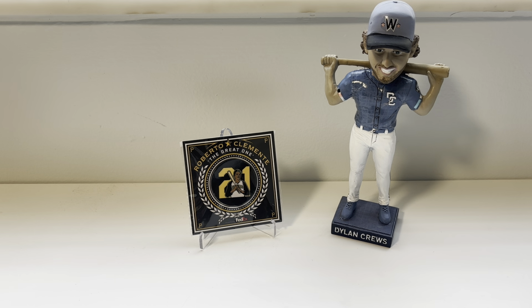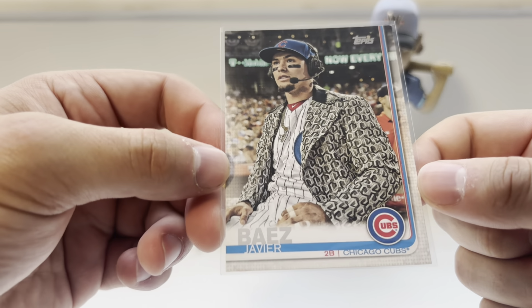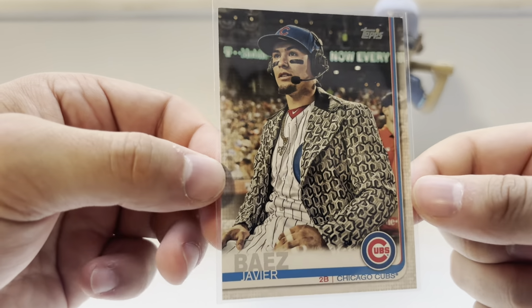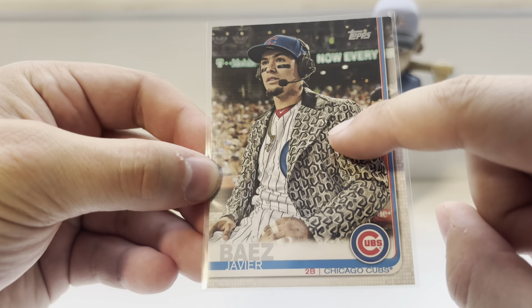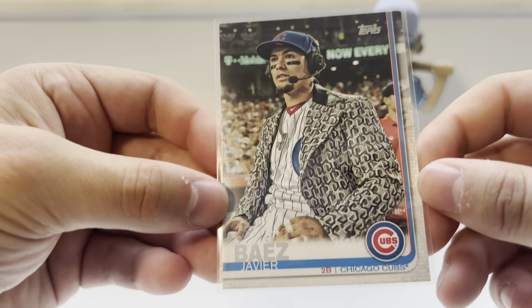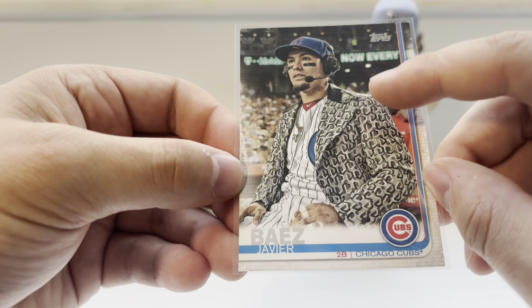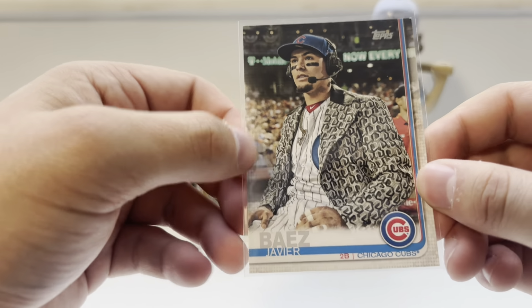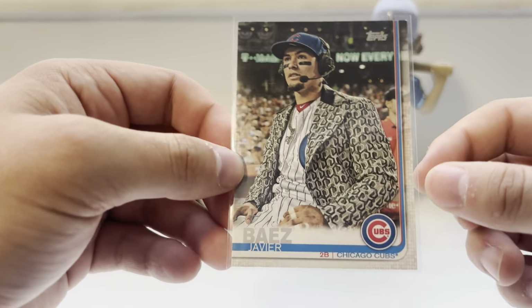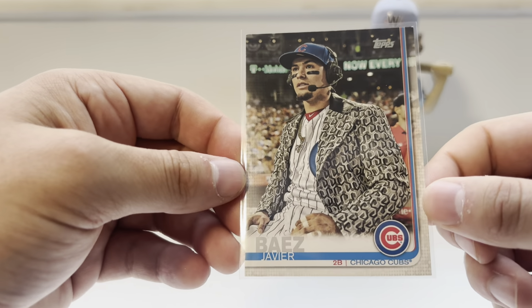There's one last baseball card. It's Pirates adjacent. So this is the 2019 photo variation of Javi Baez. If you're wondering why it's Pirates adjacent, this suit coat that he's wearing here during the 2018 All-Star game is actually the same suit that Roberto Clemente wore at the 1971 All-Star game. So if you're in Pittsburgh and you go to the Clemente Museum, they actually have the full suit on display with like a larger blown up picture of this card next to it.